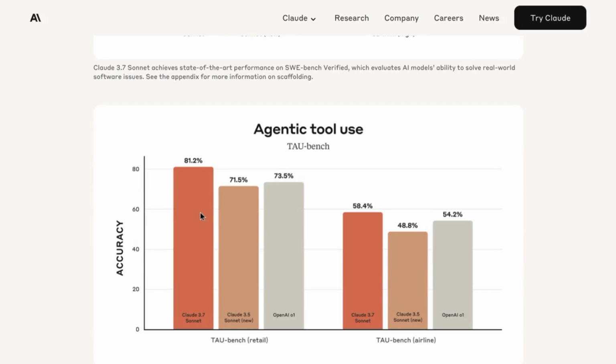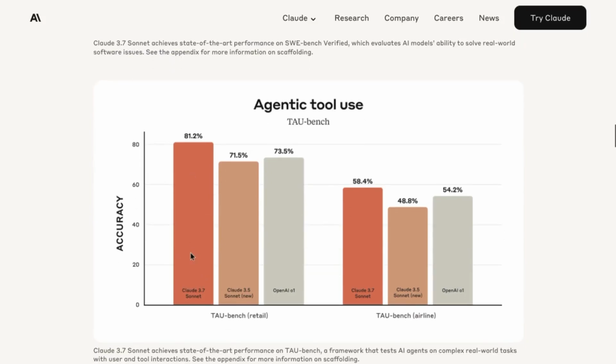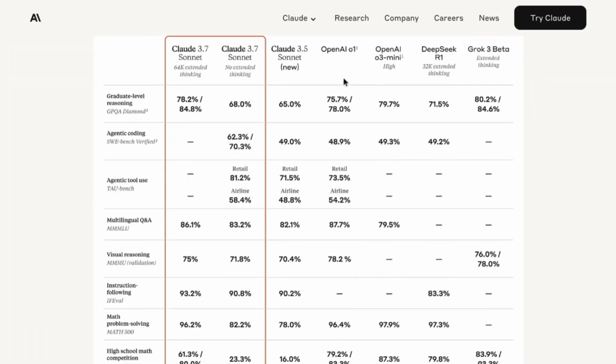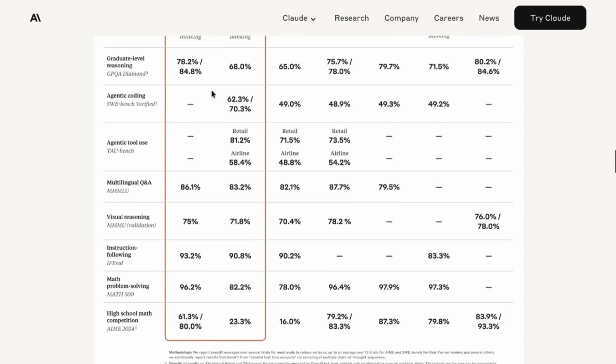With agentic tool use, we can see 3.7 Sonnet has an accuracy of 81.2% in the retail sector and then 58.4% in the airline industry. And then here are the other benchmarks compared to some of the other models on the market. We can see there's a huge jump in agentic coding from 49% to 62.3%. And then there are the other benchmarks for graduate level reasoning, visual reasoning, etc.